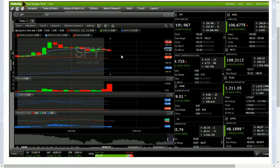So a little bit of a tug of war here to start. You can see the candlestick on the 5-minute chart for SPY has a little bit of an upper wick and a little bit of a lower wick. Everybody's getting a feel for which direction we're going to head today. Right now it is looking slightly more bullish than bearish.